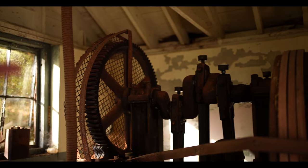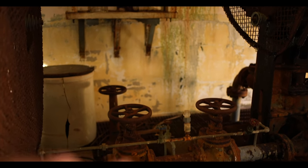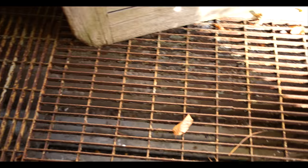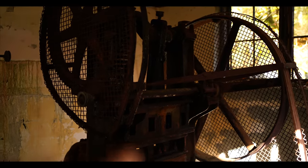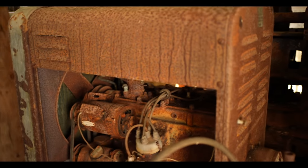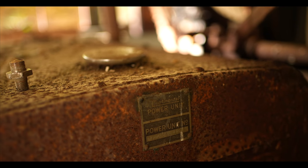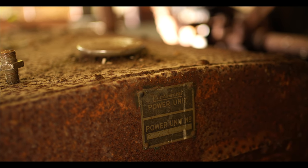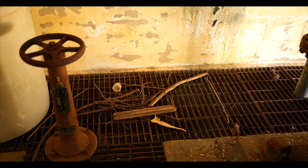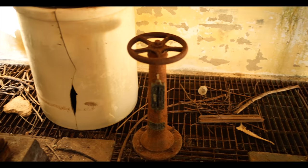You can see how this would move. We have the belts here that would spin it. We have all of these valves, and we have pipes underneath here going to the outside. On this side, we basically have the same thing, except we have an engine over here. That's the fuel cap. I believe that says Continental Power Unit. So there's a jawbone right there. Looks like from a deer. I don't have a clue how the deer got in here though.